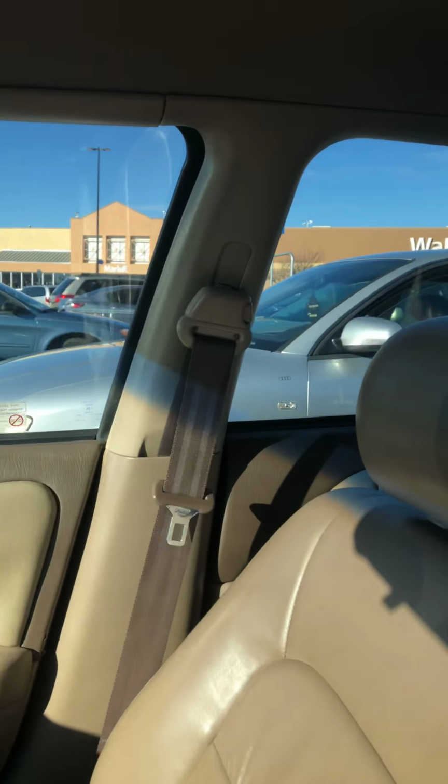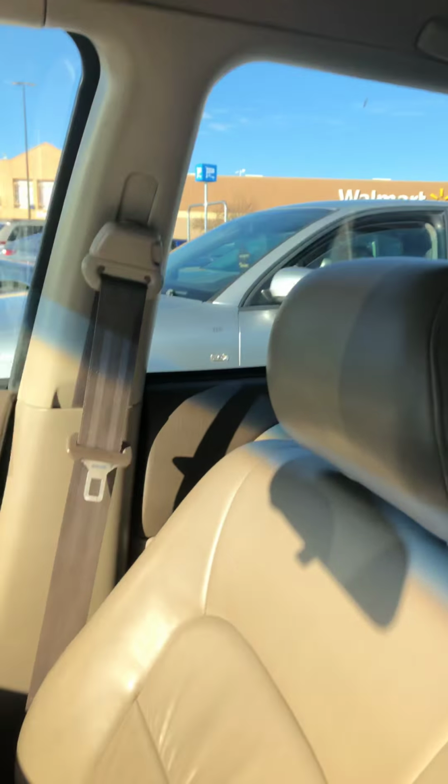Joel 20 Studios here. Today I'm bringing you all an awesome diecast haul from some cars that I bought from Walmart. As you can see, I'm outside of this Walmart right here. I'm about to show you the cars that I got.